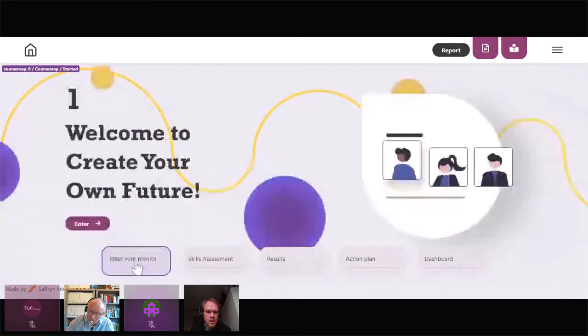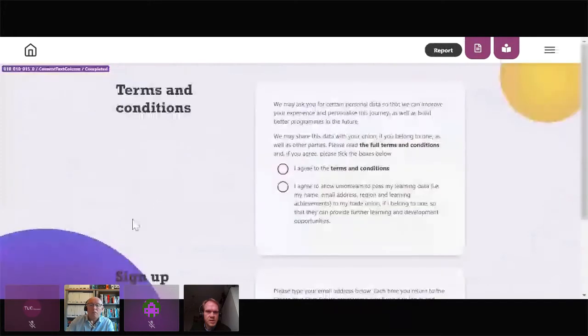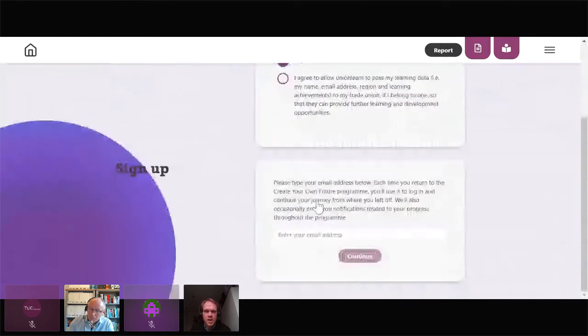So the first thing that they will see, if you haven't completed the course before, all you need to do is just show that you're accepting these terms and conditions. If you're a union member, you can also tick this, and then I will just put in a test email address. That will then give you the opportunity to log into the course again. It saves your progress.